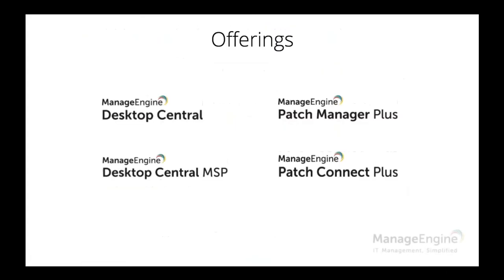Okay. So here we come to the end of the presentation. We are almost done with 40 plus minutes. With all these offerings, you can automate the complete patch management process from ManageEngine. As I explained before, Desktop Central is an integrated desktop and mobile device management software. We also have offerings for service providers as Desktop Central MSP.